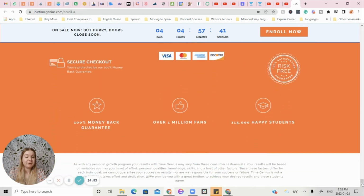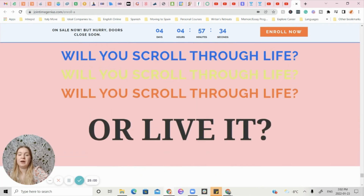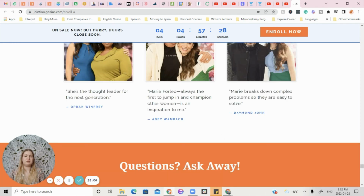Okay. Let me get to the bottom of the page. Last thought would be I would probably put a testimonial closer to the end section of the page, because we've had so many and then all of a sudden they disappear. So look how slow it loads. I'd love to hear what you guys think as well.